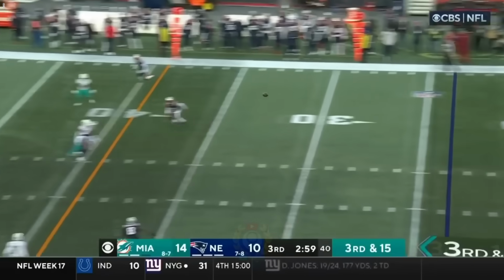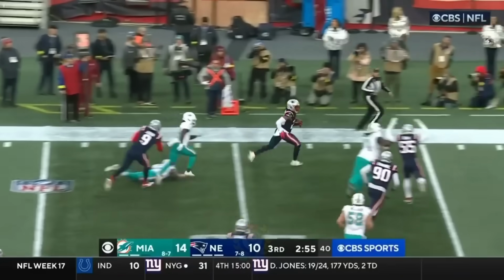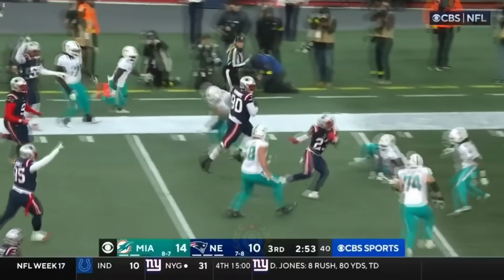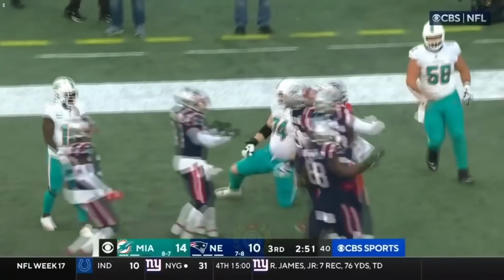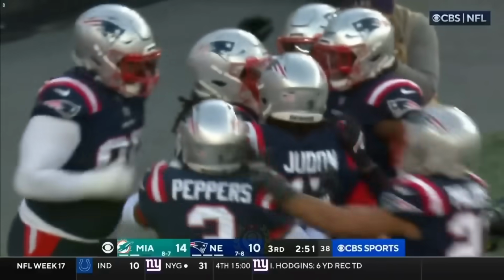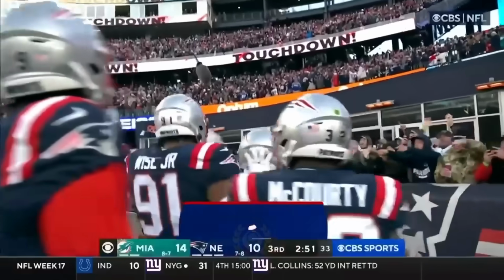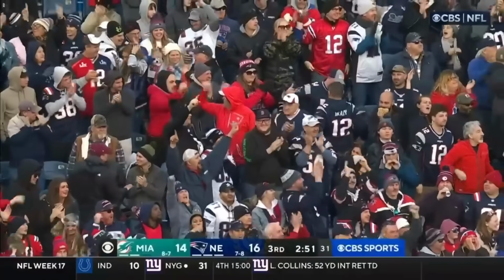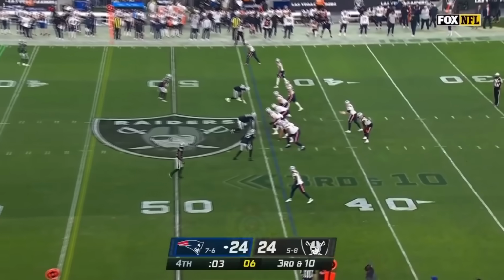Bridgewater guns it, intercepted, picked up by Kyle Duggar, works the sideline. Stutter step move from Duggar, and he's in. Touchdown, Patriots! They have done it again! 39-yard return. Seventh defensive touchdown of the season for the Pats.